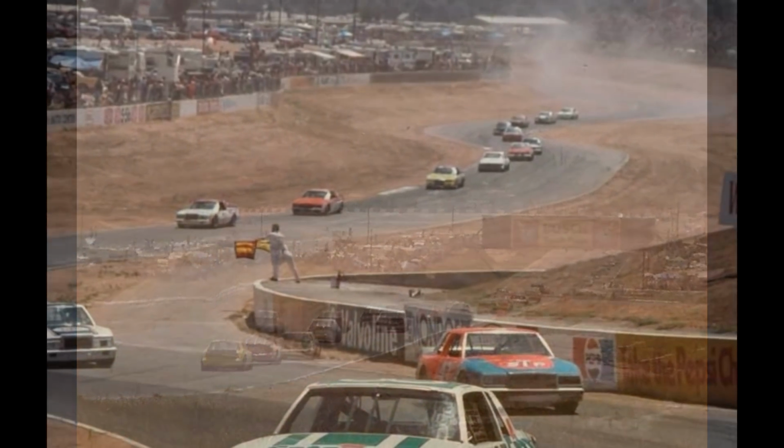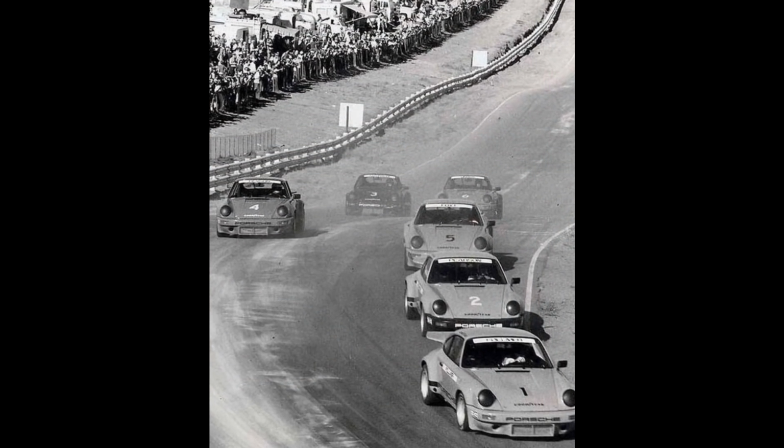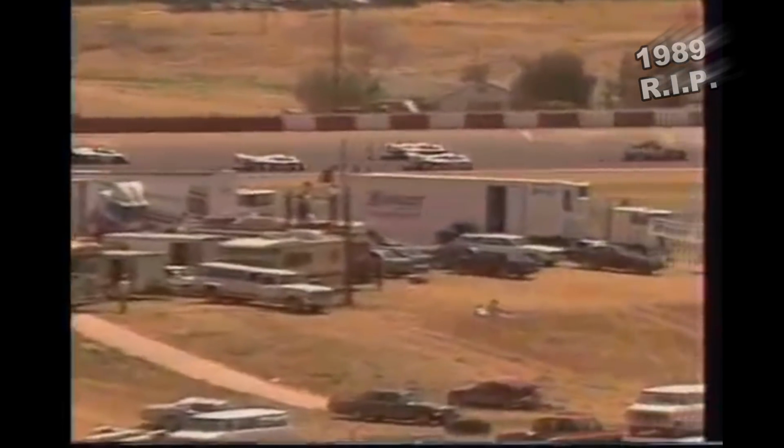First opening in 1957, Riverside International Raceway hosted races from championships such as Formula One, NASCAR, IndyCar, and IMSA up until 1989, where sadly the circuit was closed and replaced by a shopping center.